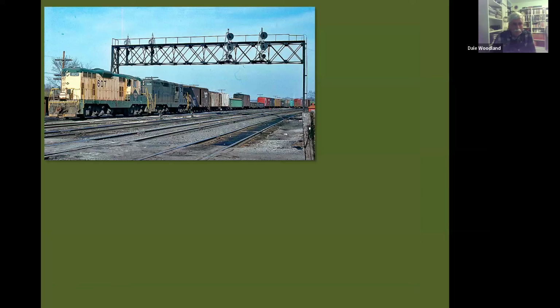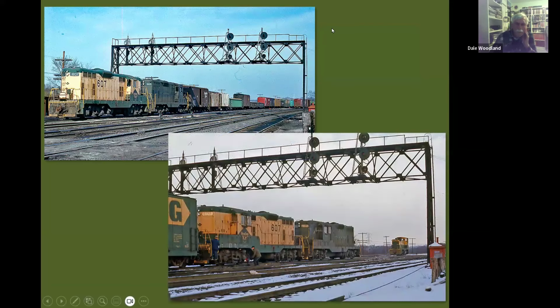One of the GP7s that was painted into the green and yellow, the scheme that has the yellow going all the way down to the walkboard. Not the walkboard, to the frame, I should say, or some of it had a higher green. 607 again on a different day, setting out cars.